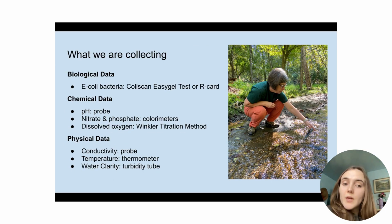So what are we doing when we get out to the field? We'll be collecting chemical and physical data at each site. We also occasionally collect stream samples to culture bacteria using 2 different user-friendly procedures called Coliscan Easy Gel or RCARDs. You will get more information on the latest procedures on site.